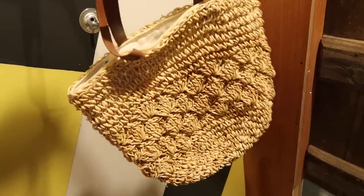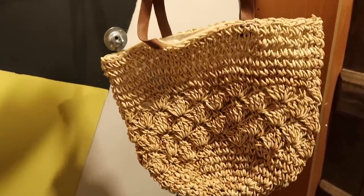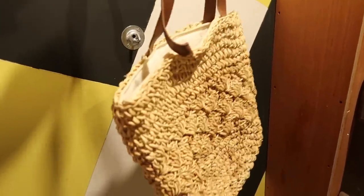And I've also picked up this woven bag, which is in the everything else section, so that's £2, and I think very Freya inspired. I think Freya, this would be right up your street. And I'm actually going to use this to put a plant pot in it.